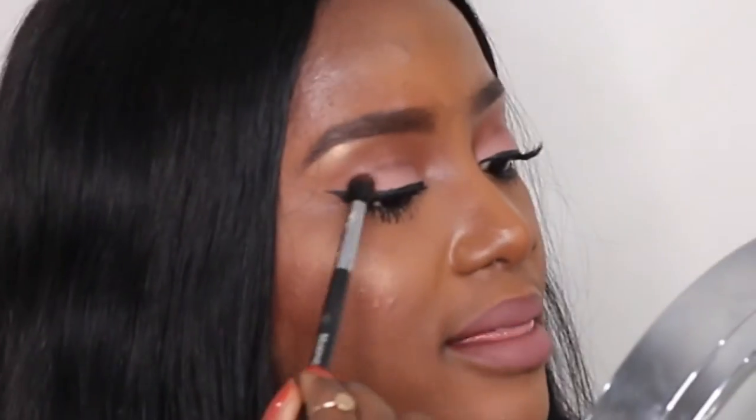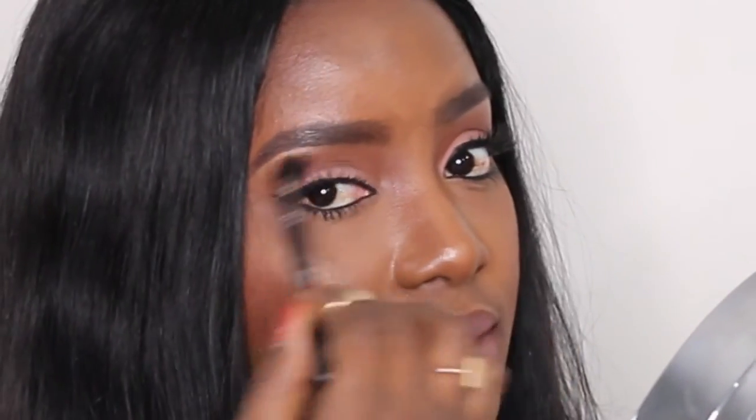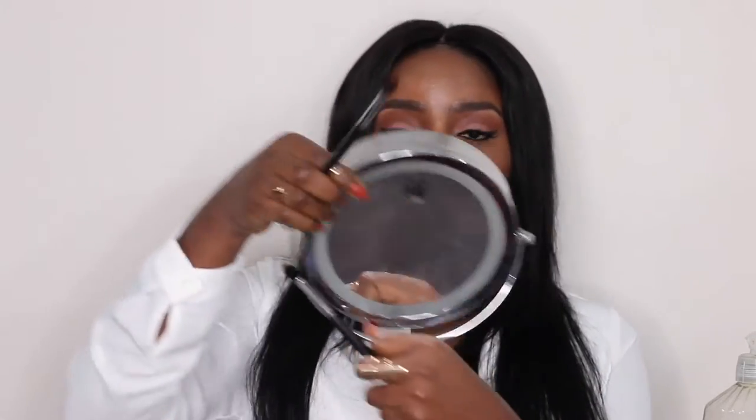Hold on. Go in there and apply a transition color. See that? See how I'm applying my transition color? Easy. Don't use any force. Just use that as a transition color. One brush. The other brush, if you want to apply a darker shade eyeshadow, you can dab it on your other darker shade.